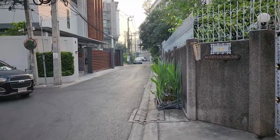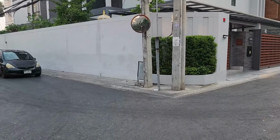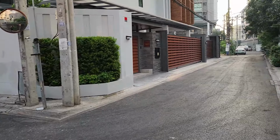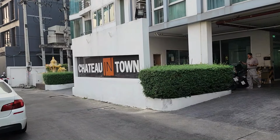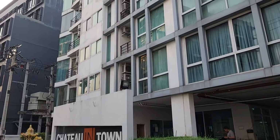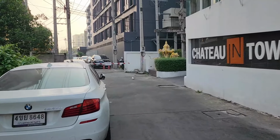I see some low-rise apartment options. This is looking down this direction. Well, let's keep it close to the MRT station. First up is the Chateau in Town, which I'm assuming they're apartments. A couple more down this way, but there is a gate.